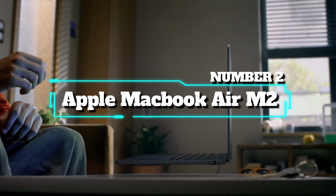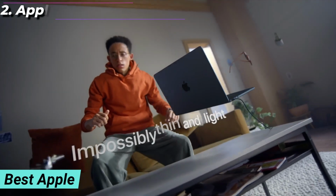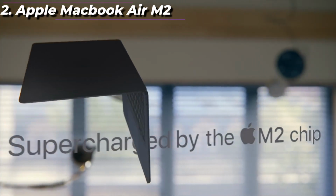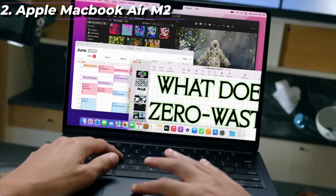Number 2. Apple MacBook Air M2. Strikingly thin design. The redesigned MacBook Air is more portable than ever and weighs just 2.7 pounds. It's the incredibly capable laptop that lets you work, play or create just about anything anywhere.